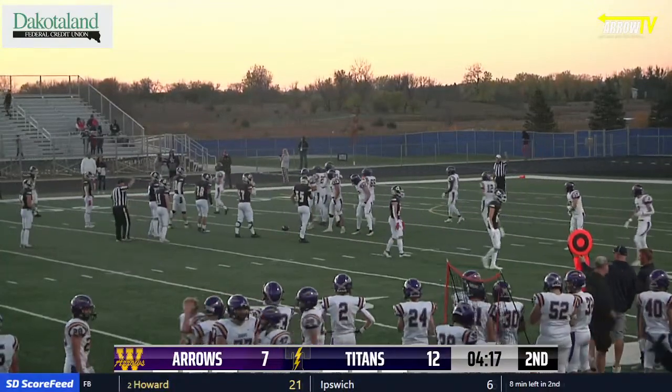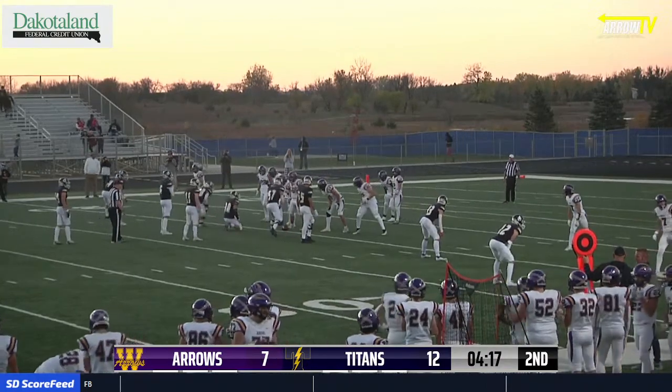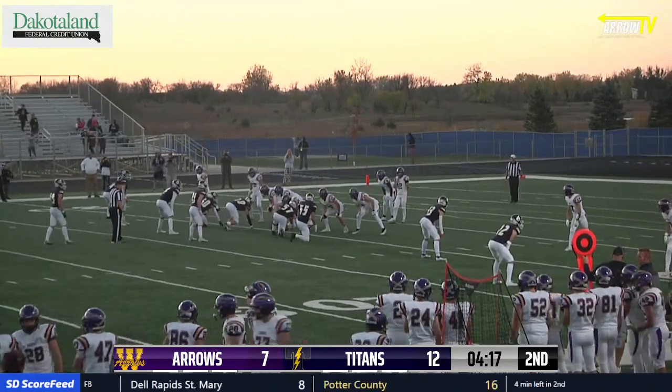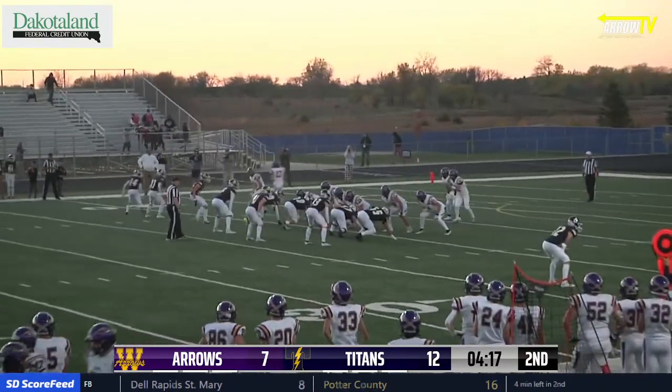Okay, and just like that, we are back. 1st and 10 on the 20-yard line. 4 minutes and 17 seconds left. You know, it's possible even after all this that the Arrows can go into half with the lead. Sure can here. Bust off another big one.